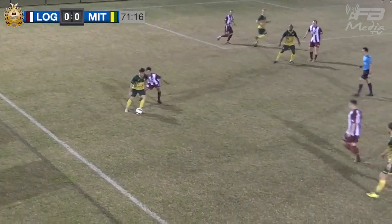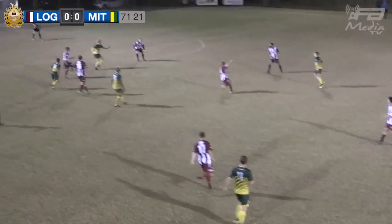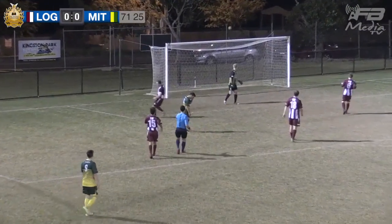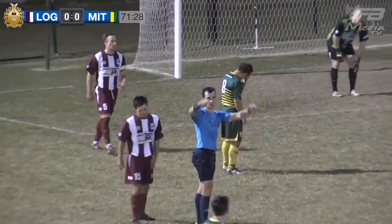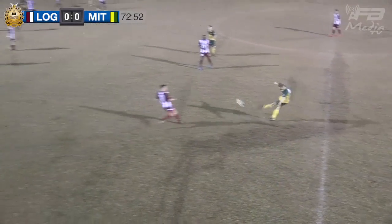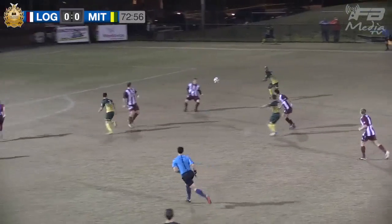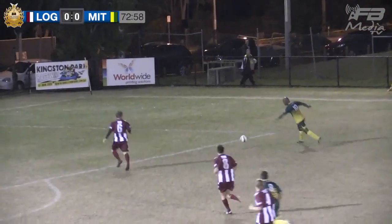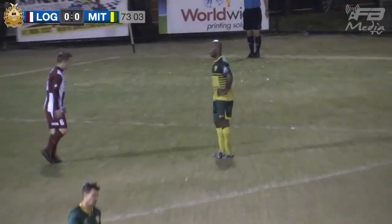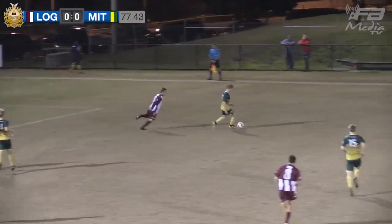Both sides with good opportunities to get on the scoreboard, but it still remains goalless with just under 20 minutes remaining. Can Laxton have a say in that? Not this time round. Well won there by Laxton, on for Massey. Massey from the corner of the box, and that might hit one of those cars going on the road behind Cornubia Park.